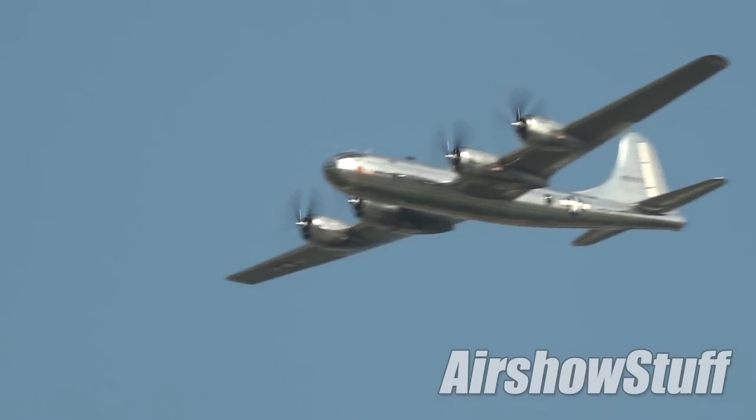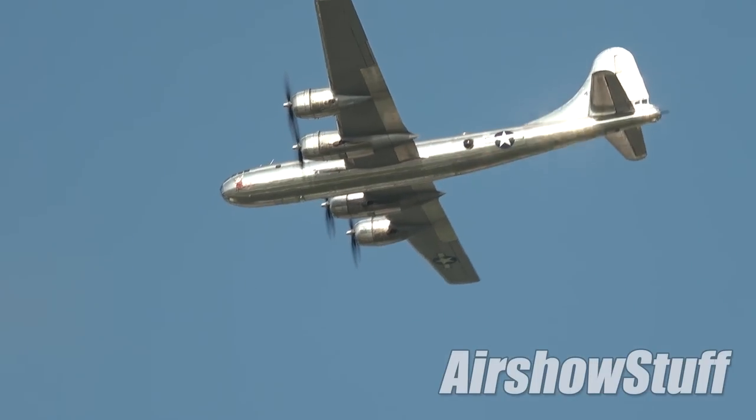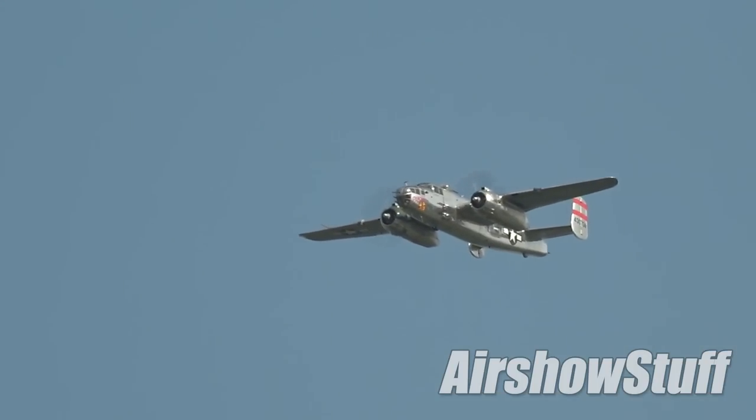The largest aircraft in the bomber section was one of the world's two flying B-29 Superfortresses, plus a pair of B-25 Mitchells.